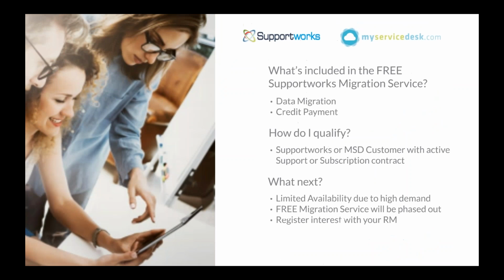So just to finish now, as a Supportworks customer, we'll go over and beyond the free of charge implementation that I mentioned earlier, and we'll actually migrate over your call data if you require it. We'll also credit back any unused support and maintenance from your Supportworks contract. You will qualify as long as you have an active Supportworks contract with us.